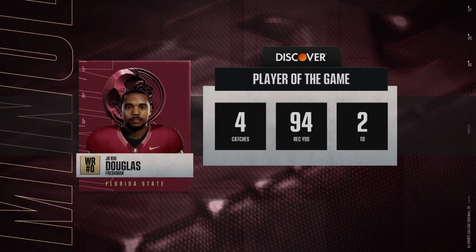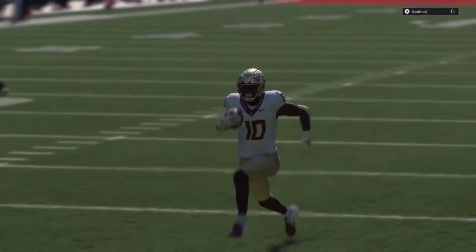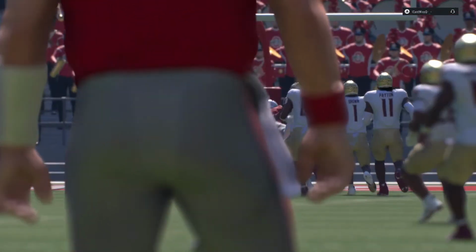I thought the quarterback showed tremendous poise, good leadership throughout the course of the game. Defense made stops when they had to make them. So, right, there were some things that are going to need to clean up moving forward, but ultimately they were the better team today. That's going to do it for us.